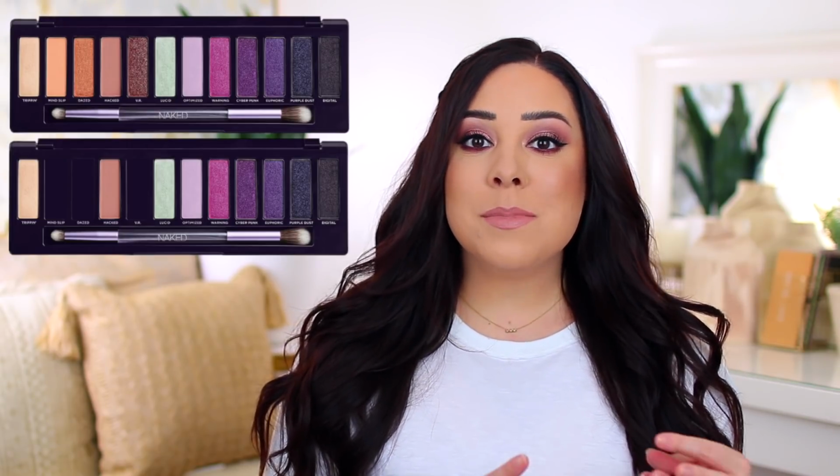So the main change that I would make to this palette would just be to add in some deep, rich matte purples. This palette has a lot of shimmer shadows in it, but it doesn't have a lot of mattes, especially matte purples. There's one matte purple in the shade Optimize, which is a really light lavender. That one looks great as a crease shade or a transition shade, but that's pretty much it.